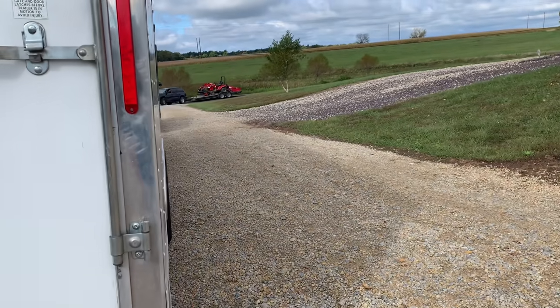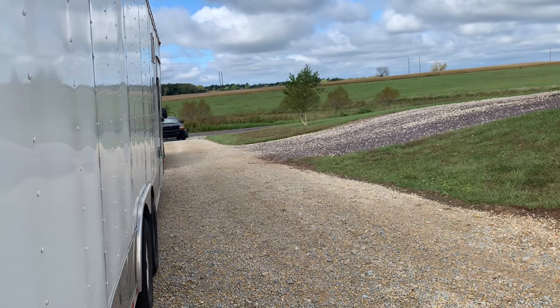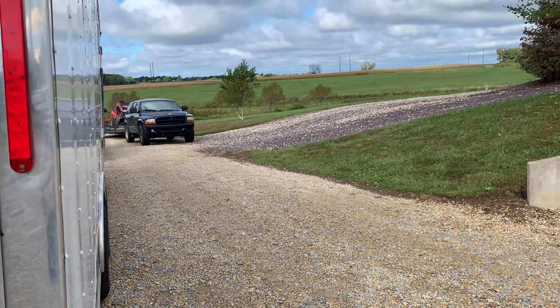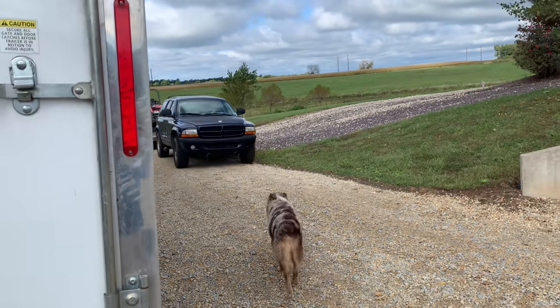And up pulls our secret weapon. A tractor pulled by none other than Steven Taylor, the track photographer at Fayette County and good buddy of ours.